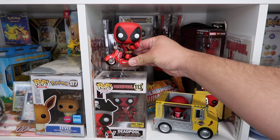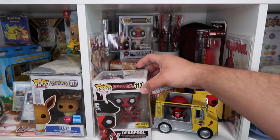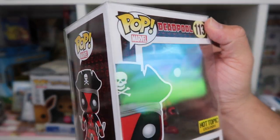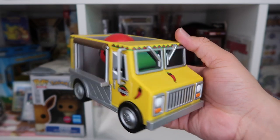Starting off with the little moped Deadpool with a little stand so it could be perfectly in place. And he sits right on top of the Deadpool Pirate Hot Topic exclusive. You've seen this before. One of my favorite Pops in my collection. The little Chimichanga truck Dorbs. Super cool little Chimichanga truck right here.